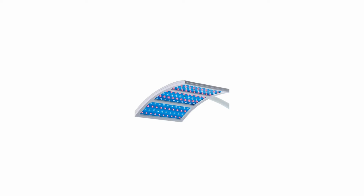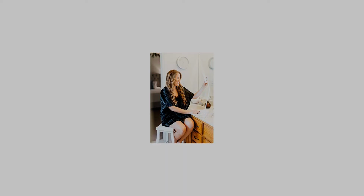Turn your RejuvaliteMD into a safe and effective acne-clearing device. Simply remove your RejuvaliteMD light panel and replace it with this BlueMD light panel. Easy to replace.